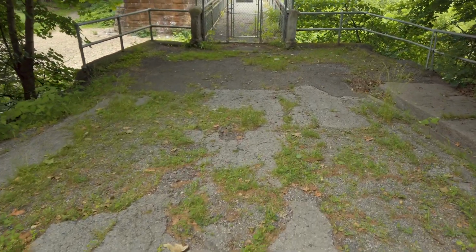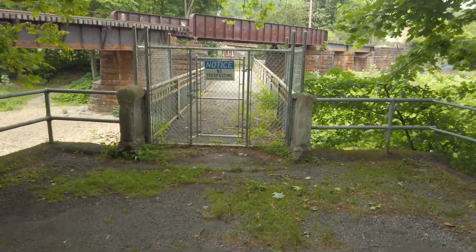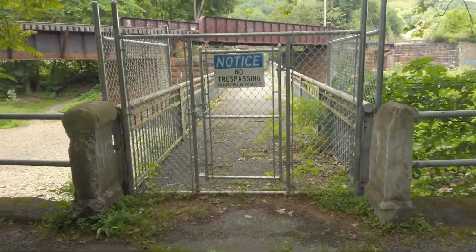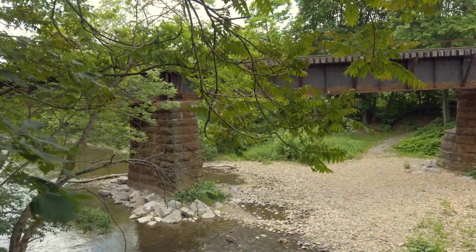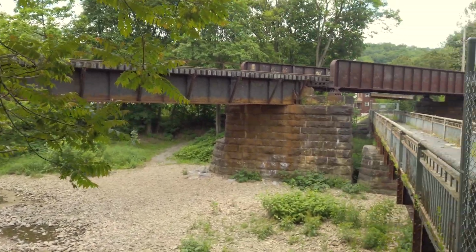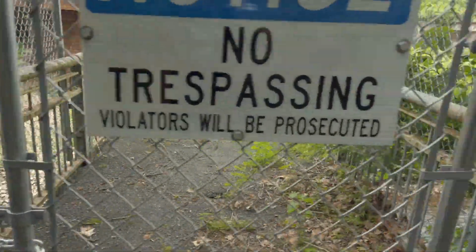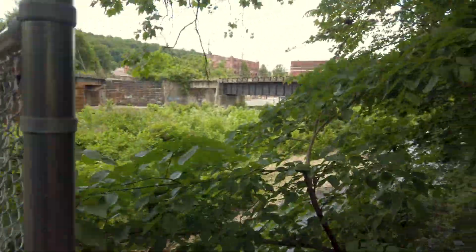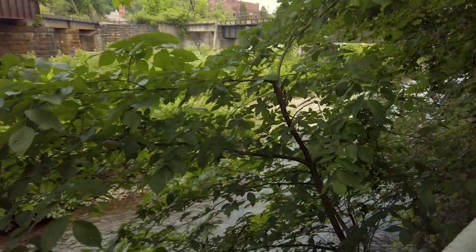So I'm coming down to the pedestrian bridge. Violators will be prosecuted. No trespassing. There's the little train bridge we were on. And you have this guy. And then over there, you have the other one that we couldn't get onto. Let's look more around the park.